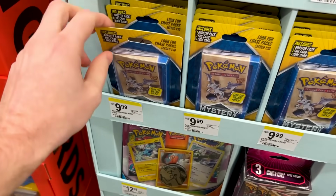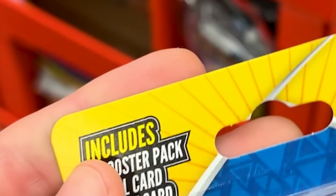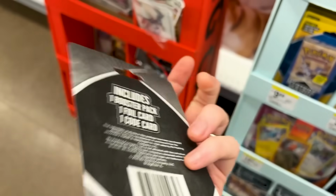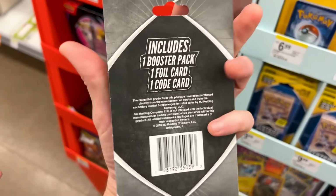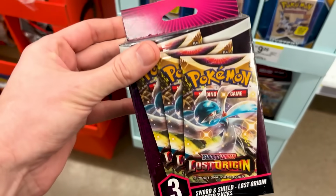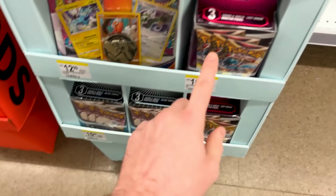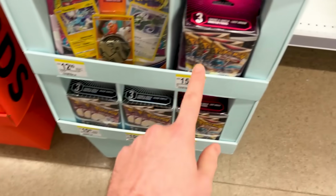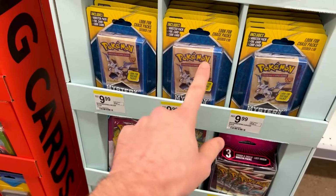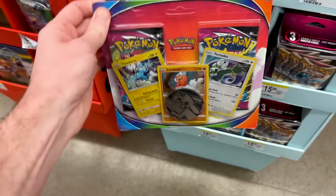However, this is what we are looking for right here. Look for vintage packs. Well, includes one booster pack, one foil card, and one code card. Look for chase packs. Of course, it doesn't tell us what the chase packs could possibly be. What is this? It's like a three pack. Yeah, so these are like three packs. However, neither of these are packaged by the Pokemon Company International. So they are packaged by the third party company that packages those. This, however, is packaged by the Pokemon Company International.